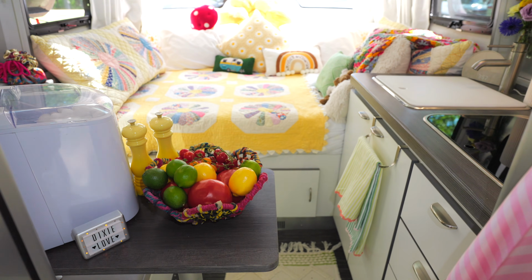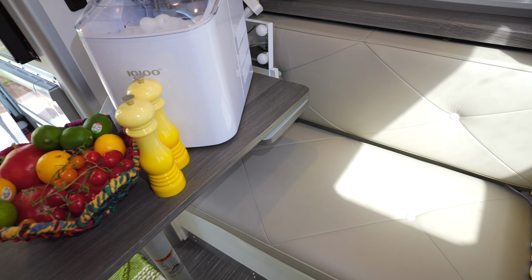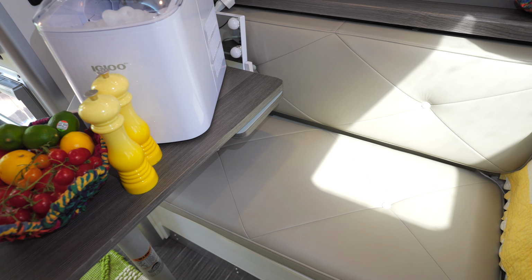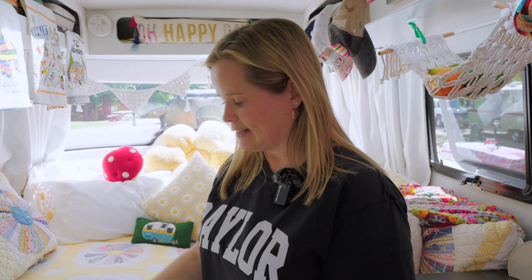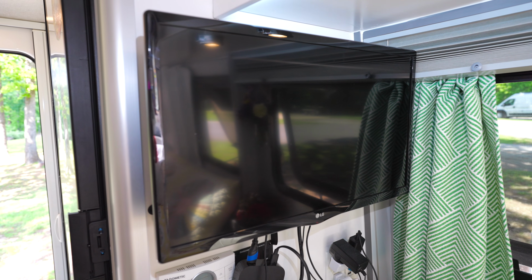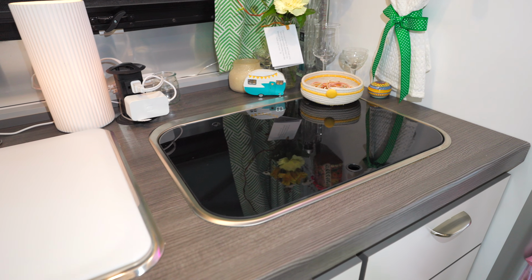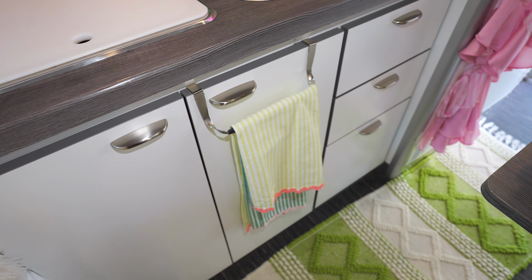Okay, give us a tour of the living area. Okay, very tight, but here we have a little seating area. The table does fold around so you can use it as an eating space. I have it turned sideways so I can keep my ice maker and still have a place to sit. There's storage underneath. We have a working television, storage up on this side, and then on the other side of the camper is my cooktop, drawers and storage, more cabinet space underneath.